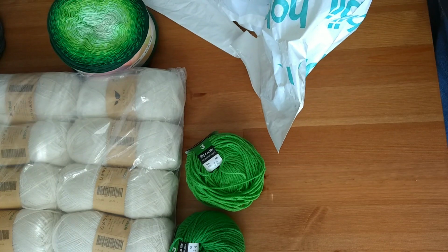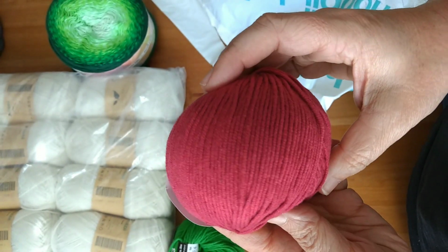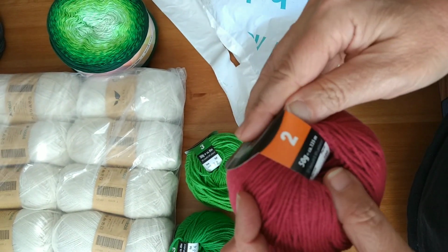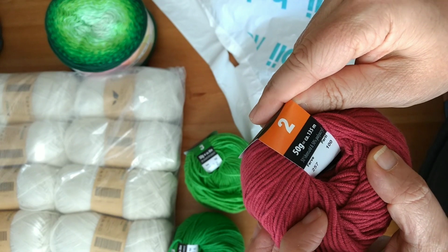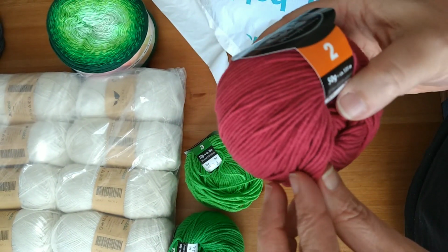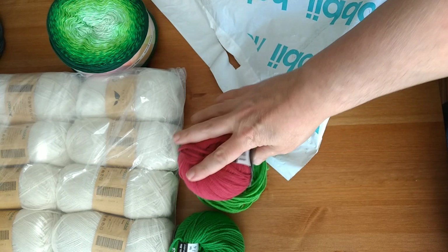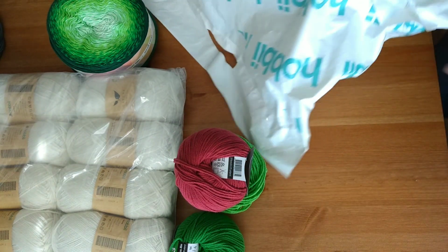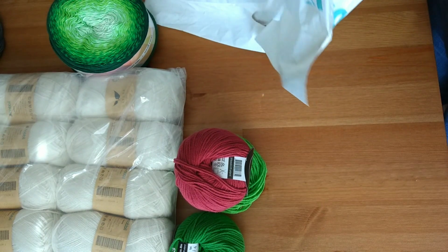And here's another Mayflower 3, I think. Oh, no, here's a Mayflower 2. And in color, I guess color 100. Mayflower 2 is definitely a thinner yarn than Mayflower 3. So I'll check those out in the future and report back. The difference is there.